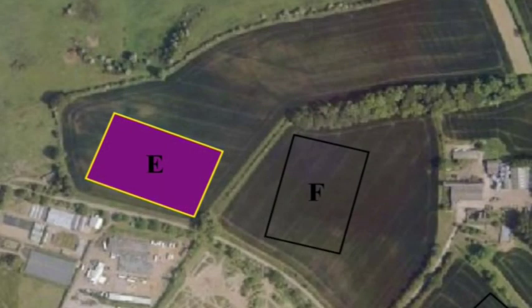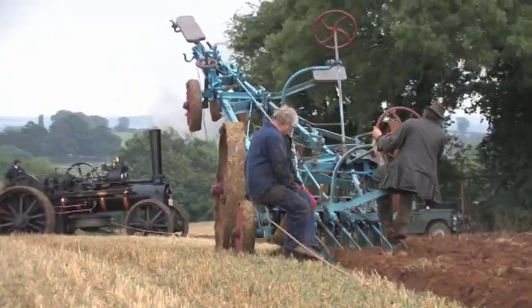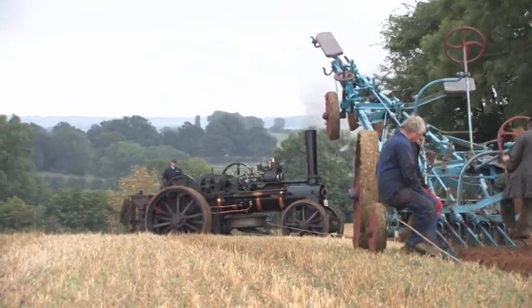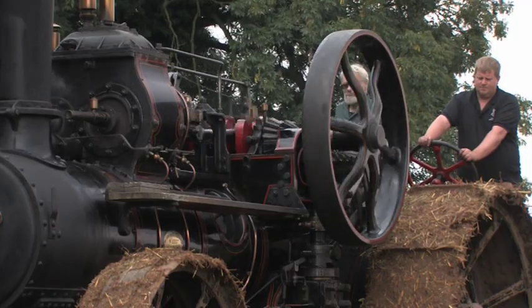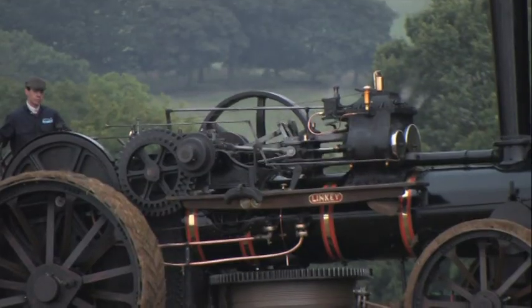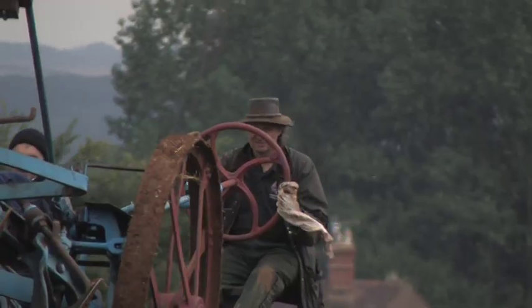So we next go up to plot E at the top of the farm to see how Mark Jones with his K7 and Howard Bolton with his BB1 are getting on. Work is well underway here with several furrows already turned. During a pause, we asked Mark how things were going.